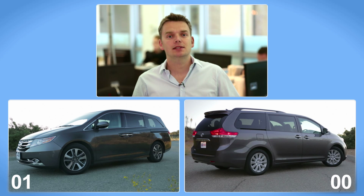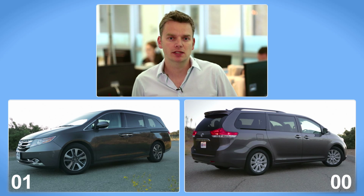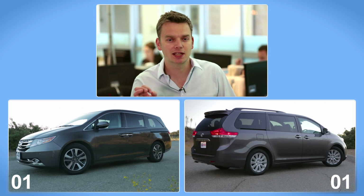So what we're saying basically, guys, is both of these minivans are great for families, but the Sienna just edges it, and it gets my point.